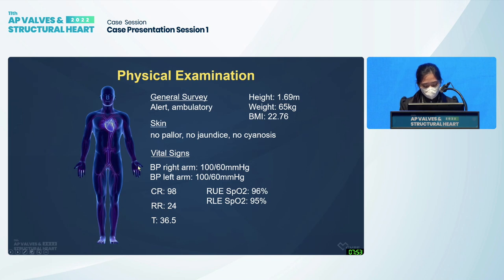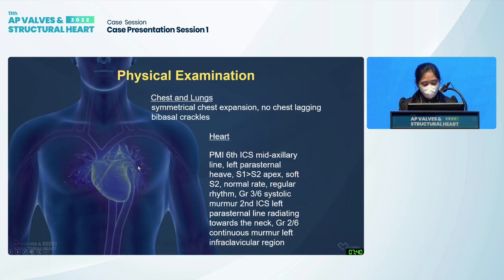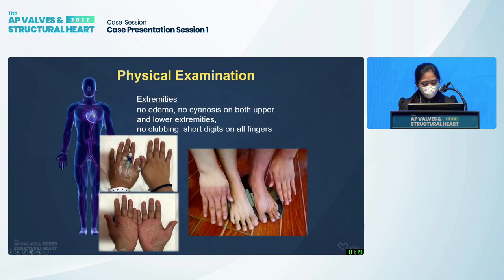He was alert, ambulatory, with the following vital signs. There was no pallor, cyanosis, or distended neck veins. Noted were bibasal crackles. This was the cardiac PE. Noted were a left parasternal heave with a grade 3/6 systolic murmur at the second ICS left parasternal line, radiating towards the neck, and a grade 2/6 continuous murmur at the left infraclavicular region. There was no edema and no clubbing, and all the fingers were noted to be short.